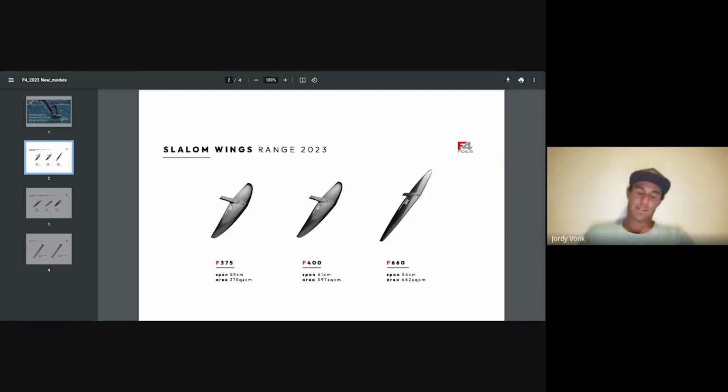Going to the slalom wings, the new one, we have the 400. I had a session comparing the 400 and the 420 really close to each other. I think that's quite an important thing for you guys to know, what exactly the main differences are, because the 400, just like the 375 and the 660, has a completely new design, it's basically redesigned. It doesn't have the same profile as the 420, the 560, the 620, and all those kinds of wings.